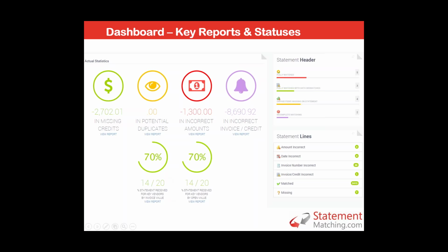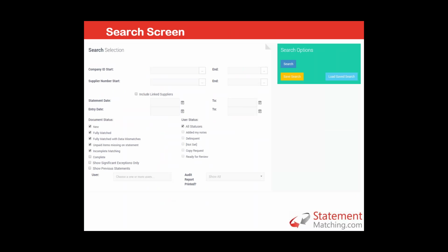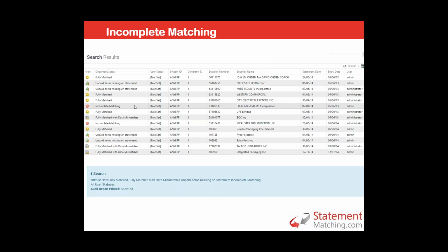On the right-hand side, these are the statuses that a statement can reside at. So you can see I've got things like fully matched. I've got things like incomplete matching, which is where something's missing. But I'll go through. I've got a search screen. This is how, if I was a user, I can search for certain suppliers, certain companies, certain statuses. If I hit search, it gives me a list of statements. So you can see each one is a statement.